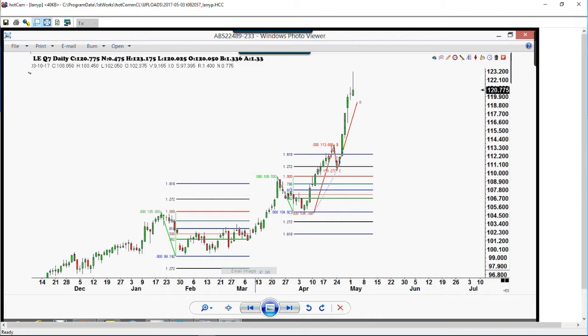First of all, two reasons. One is that shooting star pattern. The second is the rate of ascent of this last move since April the 5th has been almost 75%. And you don't see that very often. So keep an eye on the cattle.